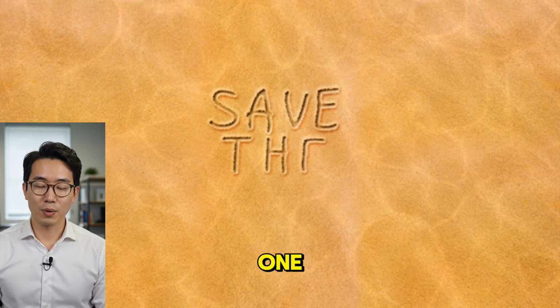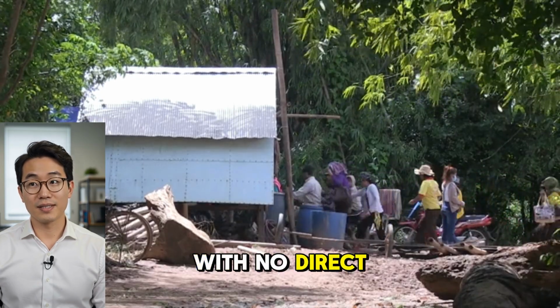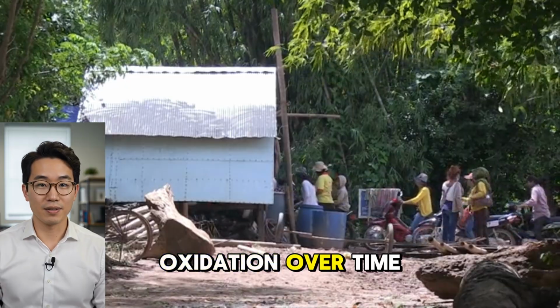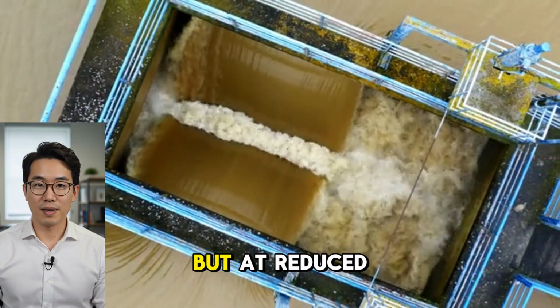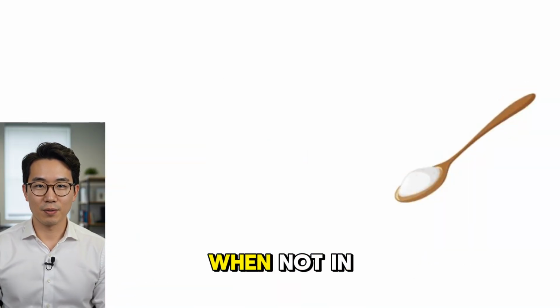I need to be honest about one limitation with this technique. Copper particles work best in still water with no direct sunlight. Moving water in direct UV light accelerates coil oxidation over time. Replace the coil when it turns dark green or black on the surface. A darkened coil still works, but at reduced particle output. Store the finished coil in a dry sealed container when not in use.